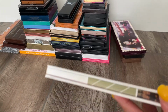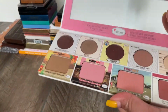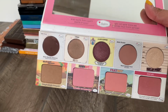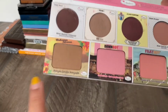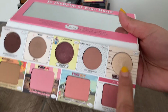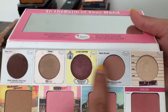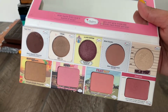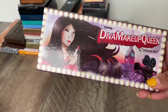Balm of Your Hand palette. अनि यो चाहिँ Balm Cosmetics को best shades हरु छ के यसमा, like अब blushes भयो, eyeshadows भयो, उनीहरुको top selling shades हरु छ हैन। यहाँनिर चाहिँ तीनटा blush अनि Bahama Mama highlight, Down Boy blush, Frat Boy अनि instant blush अनि Mary Lou, my favorite highlight ever. अनि these are 4 eyeshadows, अनि यो चाहिँ मैले मेरो everyday palette मा राख्छु. अनि it's nice, so I'm going to keep it for now. Okay, moving on.